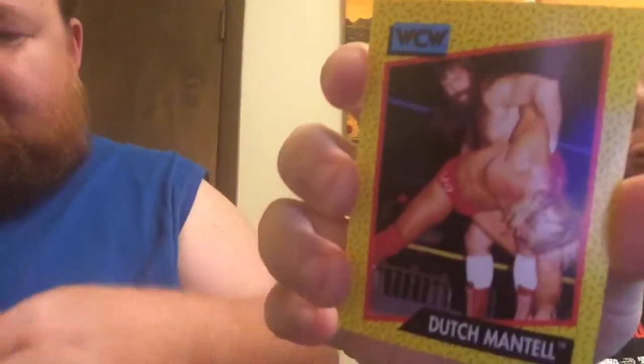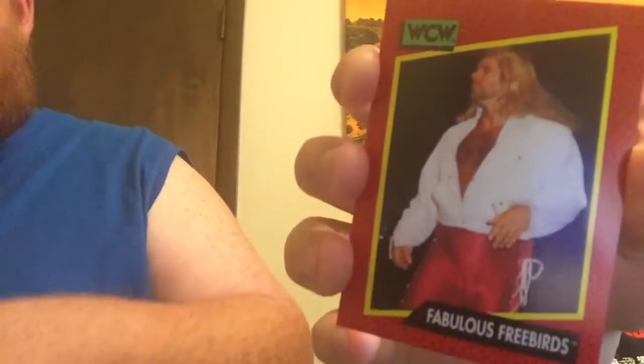Why are you going to call yourself Tommy Rich and have a Walmart-styled haircut? Exactly. Dutch Mantel. Fabulous Freebirds. Lex Luger, and I think we've seen that one before. And good old JR. That's a slobber knocker right there. That's a barn burner.